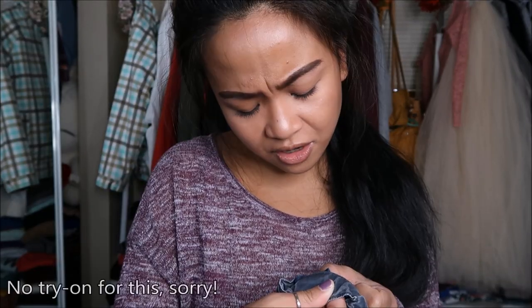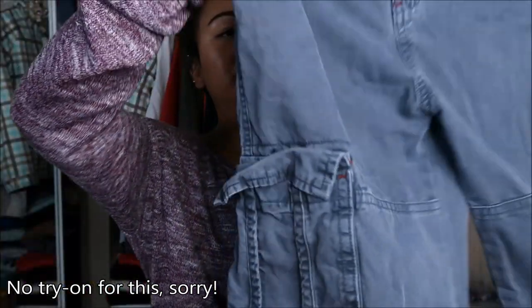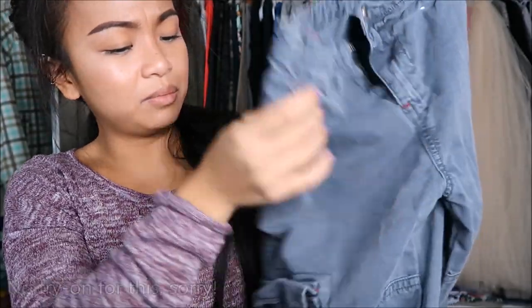Next thing that I have is by Naartigi Kids in a size 4XL, and it is this really pretty blue color. Not sure what blue that is, but it is cargo pants.